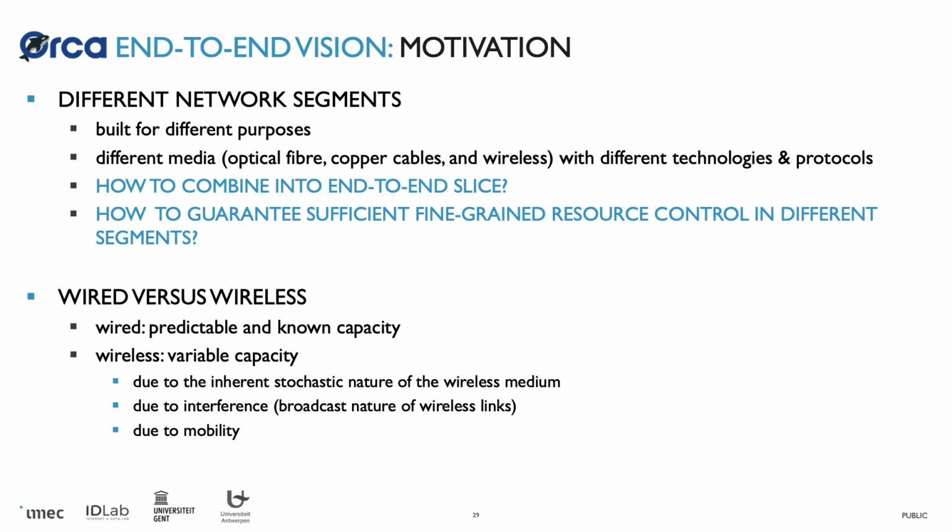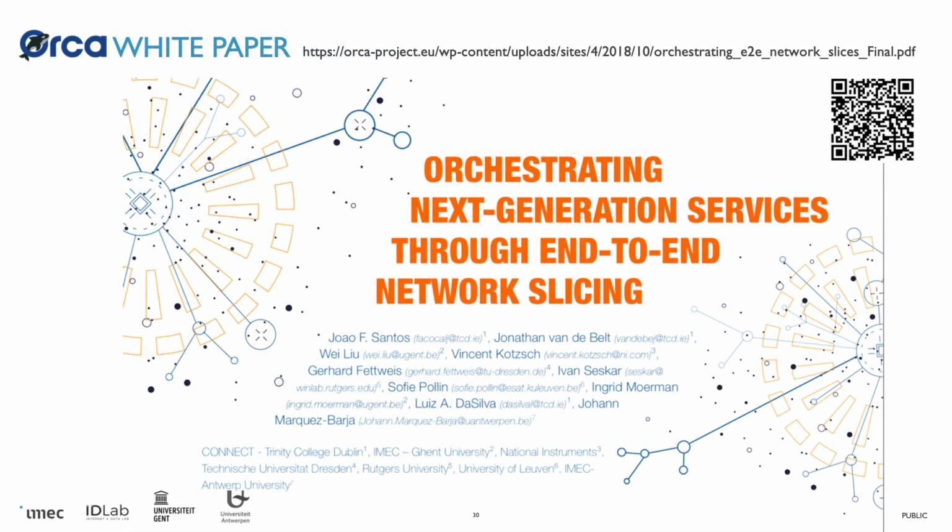We further know that wired and wireless networks have a very different behavior. While wired networks are much more predictable and have a well-known capacity, wireless networks are unpredictable due to the inherent stochastic nature of the wireless medium, due to interference, due to mobility, etc. Wired and wireless networks can hence not use the same abstractions and models. The ORCA vision has been published as a white paper on the ORCA website.